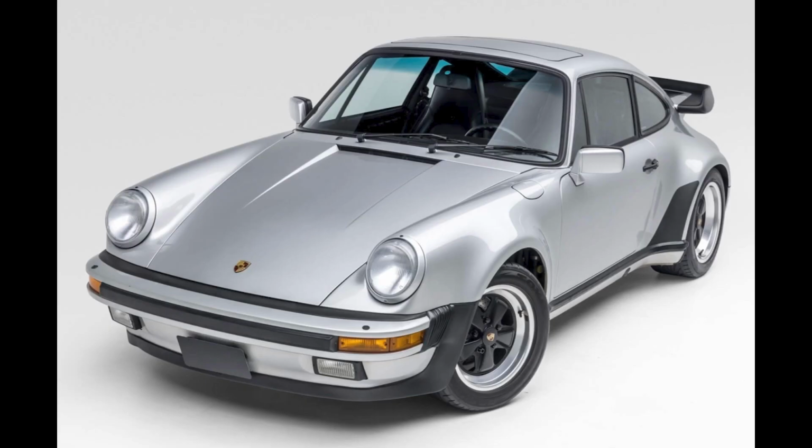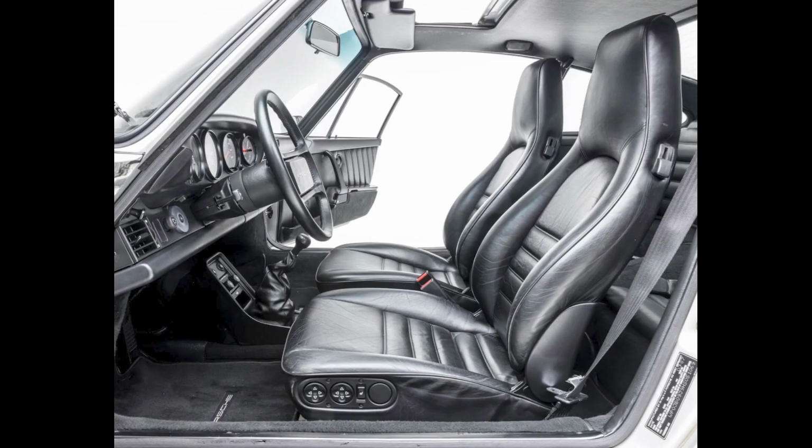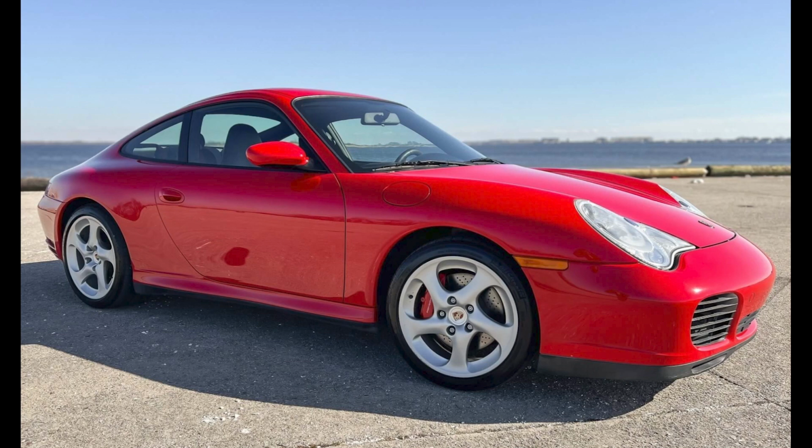A silver 43,000-mile 1987 911 Turbo sold for $131,000. A beautiful car. This was a fair sale. A Guards Red 52,000-mile 2003 911 C4S sold for $39,250. A better than fair price for an above-average 996.